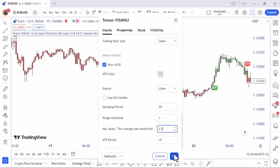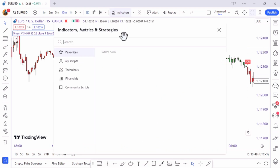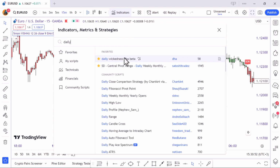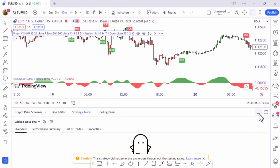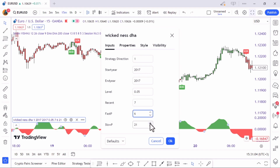Next up, we'll apply another cool indicator, the Daily Wickedness DHA Beta. Search it up and click on the Daily Wickedness DHA Beta option. And yep, time to tweak some settings again. Let's change the recent option from 6 to 7, the fast P option from 7 to 6, and the slow P option from 21 to 22.